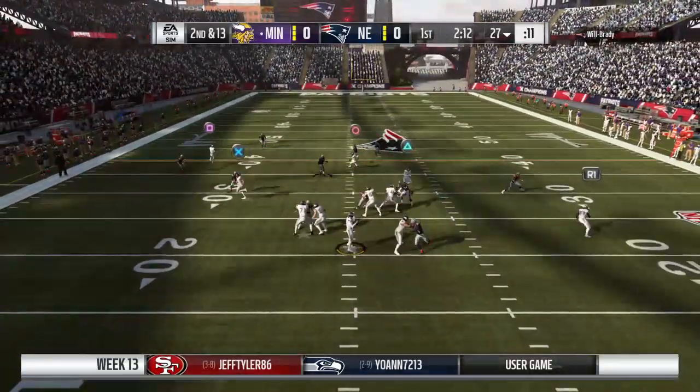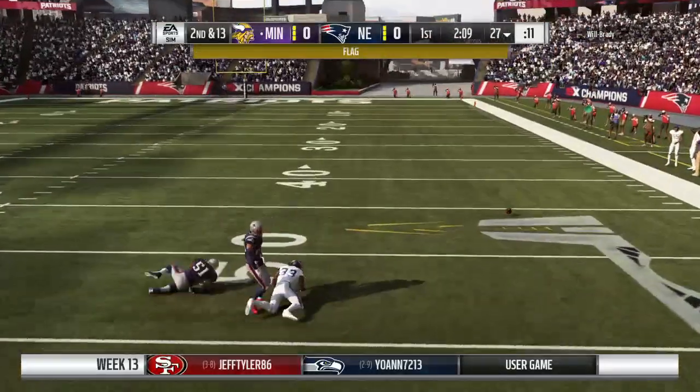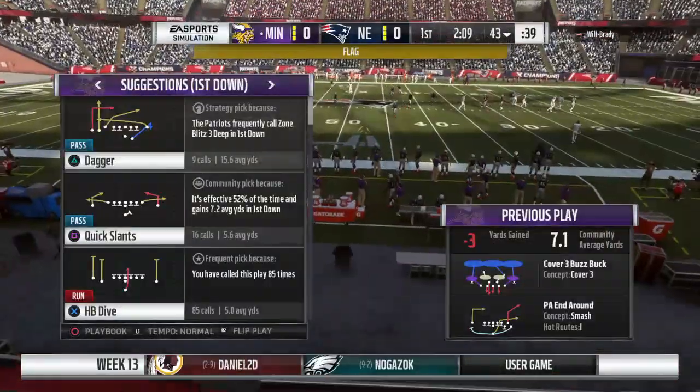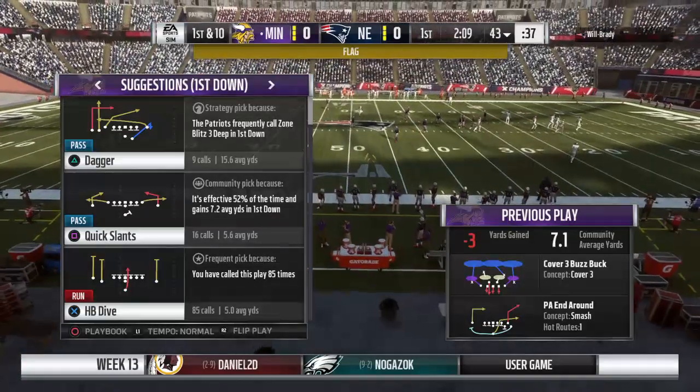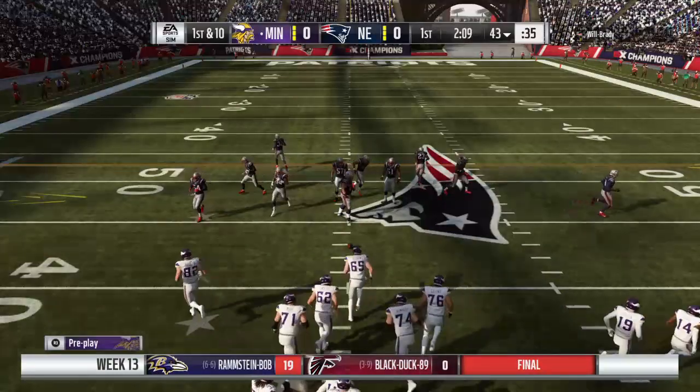2nd down, Cousins. And a flag comes in as that one falls incomplete. Well, let's see who this is on. So the contact came before the ball got there, and the flag is thrown. Timing is everything, isn't it?